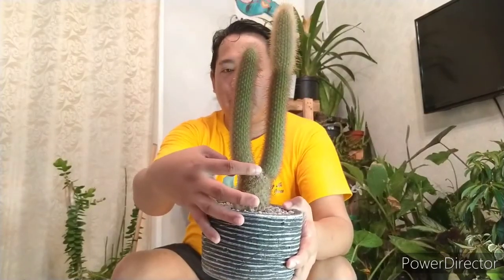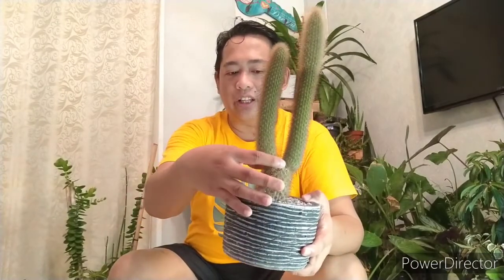So that's the reason why we have to cut this one just to stimulate yung pag-branch niya sa baba. Kasi if we're going to replant this one with this particular column already, so I'm going to put this plant with underground yung kasama na tong part na to. Okay, so ilalagay ko na siya, ipaplant ko na siya with this area na already.